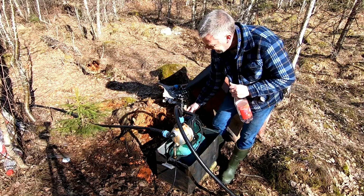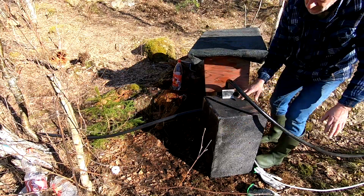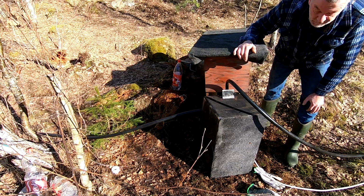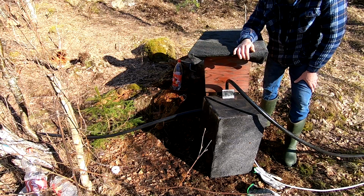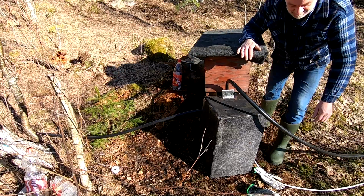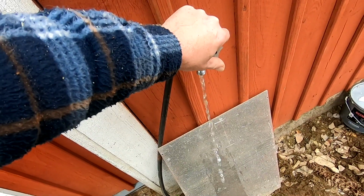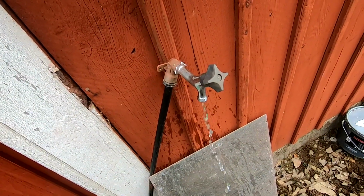Yeah, as you can see, I succeeded to tighten it up and fix that leak. So it's time to check if there's water at the house, because this is going to be used for watering my greenhouse and my vegetable garden. Let's see if it works. Yep. Water's running.